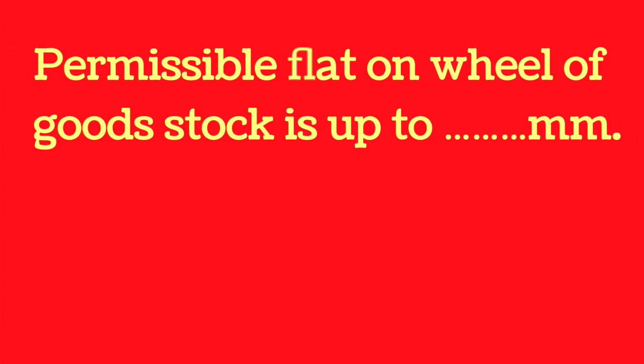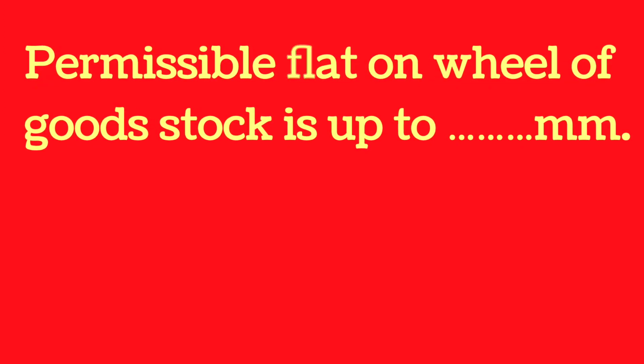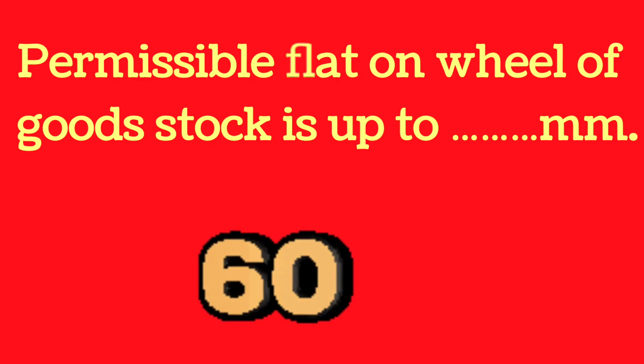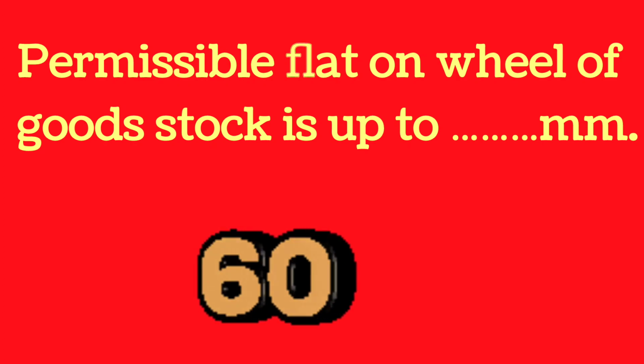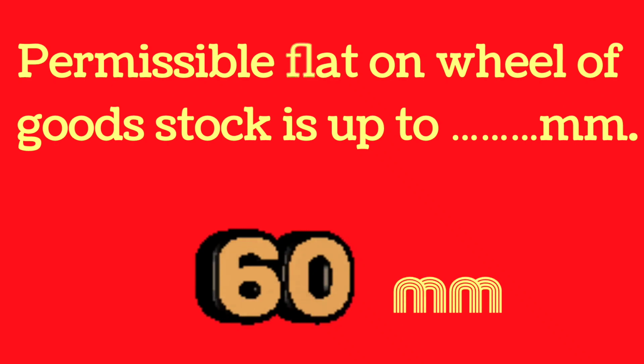Permissible flat on wheel of goods stock is up to dash mm. Flat tire. In goods stock, permissible flat tire is 60 mm. In goods, it's a 60 mm. For coaching, it's a 50 mm. And for loco also, it's a 50 mm. So here question is goods. For goods, this is 60 mm.